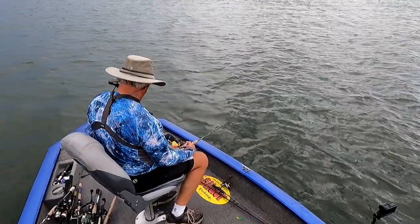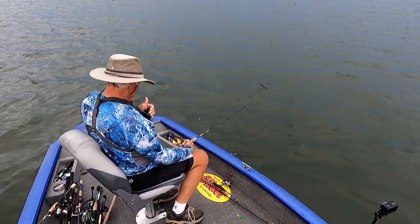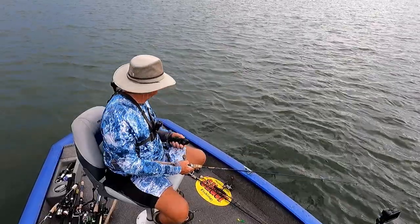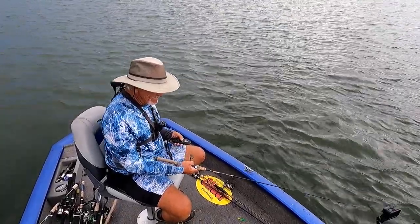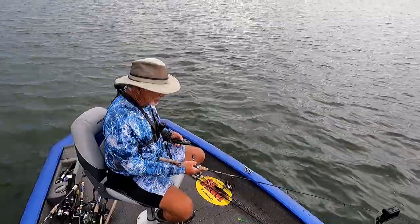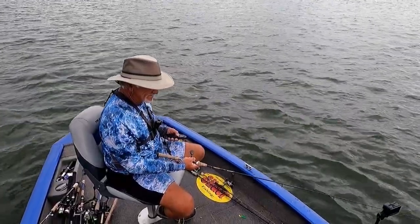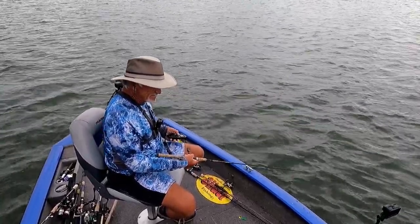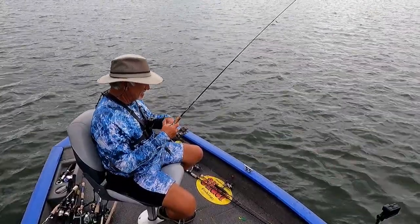This ain't a rock here. This is an old brush I put out. Let's see if we can catch any on. This crappie's right there. They ain't biting. They're down on the bottom. They're definitely crappies, I can guarantee that. They ain't biting. Whole school of them laying there. Ain't touching. Put a different color out there.